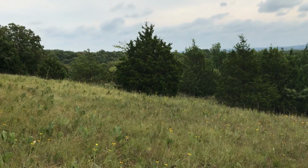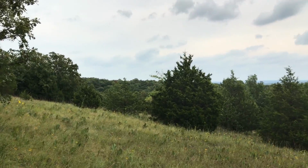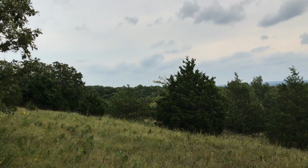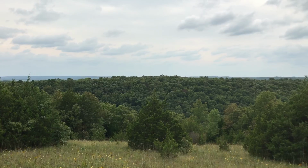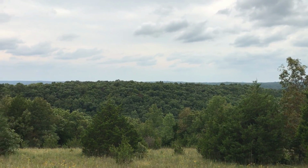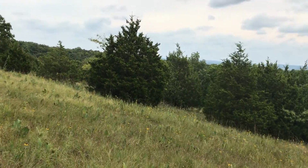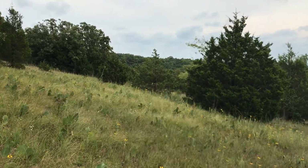In some of the bigger cities, St. Louis, Kansas City, people pay big bucks to get their yard to look like this. This grass doesn't need to be mowed. This is as high as it gets in a glade area. Really pretty. We've got a slight slope down off the private road, that is.